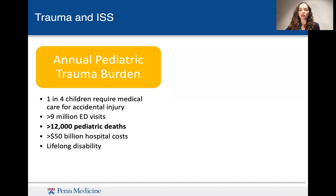Traumatic injury remains a leading cause of morbidity and mortality in children, leading to greater than 12,000 deaths and far greater costs and disability in the U.S. every year. As a disease, trauma is heterogeneous, influenced by patient factors, mechanism of injury, location of injury, among other determinants. As such, the development of trauma injury scoring systems has been imperative to appropriately triage patients, as well as for QI and epidemiologic studies.